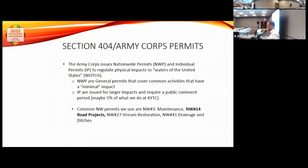Nationwide 3 is for maintenance work. We stretch that the best we can to fit what we need for maintenance of existing activities. Nationwide 14, that's our main one. That's road projects. It's essentially just roads crossing streams with culverts and bridges. Nationwide 27, one that maybe project managers and engineers won't know enough about, but it's definitely something that we use, and it's the stream restoration. When we have to do stream restoration work to get credits. We'll go into more of that process in a minute. Nationwide 41, a little less used, but it does cover us on some drainage and ditch work along existing facilities.